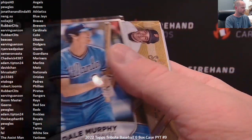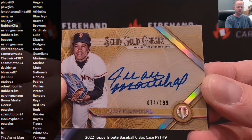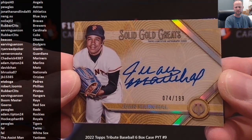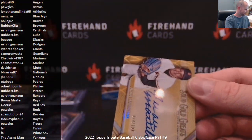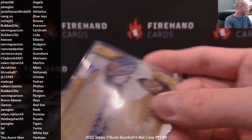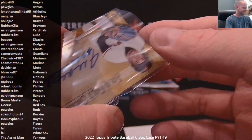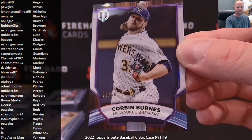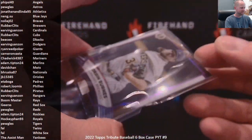Dale Murphy. Juan Marichal. Solid gold grade, 74 of 199 for the Giants. And Corbin Burnes, 23 of 50 for the Brewers. All right, guys, down to the last box.